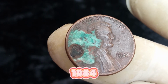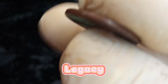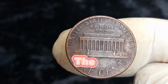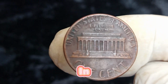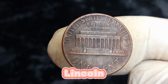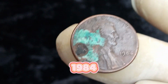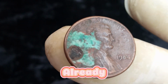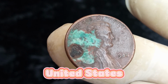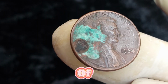The 1984 Lincoln cent is more than just a coin, it's a living piece of American legacy. First, let's rewind the clock. The Lincoln cent was first introduced in 1909 to honor the 100th birthday of President Abraham Lincoln, making it the first U.S. coin to feature a real person. By 1984, the Lincoln penny had already been in circulation for 75 years. And yet the United States Mint continued its production because of the symbolic and cultural significance of Abraham Lincoln.